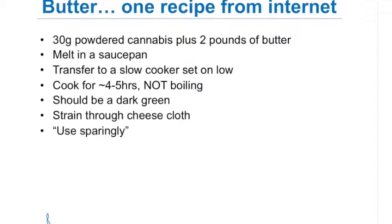You cook it for 4 to 5 hours, and I understand from my patients that it should be a sort of dark green color eventually. Then you strain it through a cheesecloth or some other similar filter to be able to get the little bits out of it, and then cool it. And then that can be used in any form.